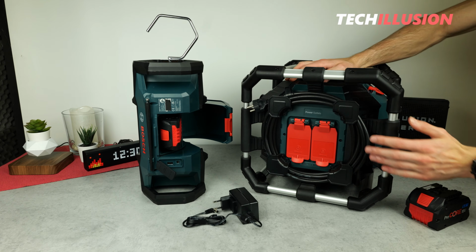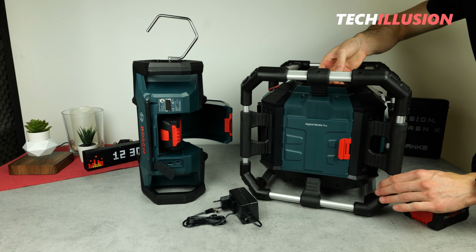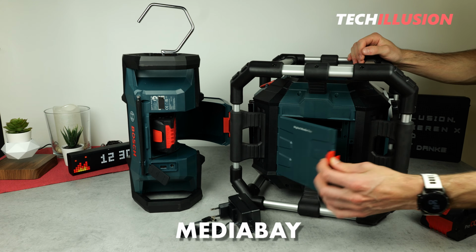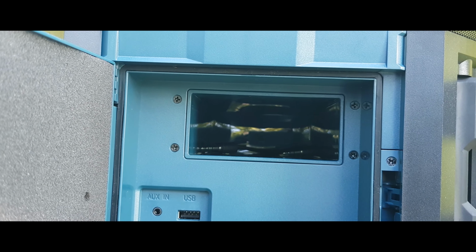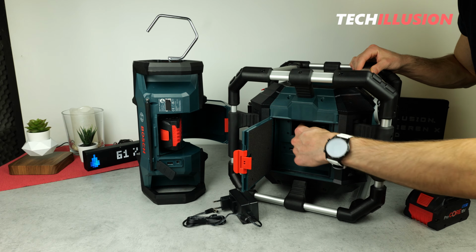What else is there to see? The Bosch 5 has some more practical features in this regard. On the other side, there's the so-called media bay. Inside, there's a small compartment where you can directly store your smartphone, provided it's not too large. Additionally, there's a USB port for charging and an aux port, allowing you to play music as well.